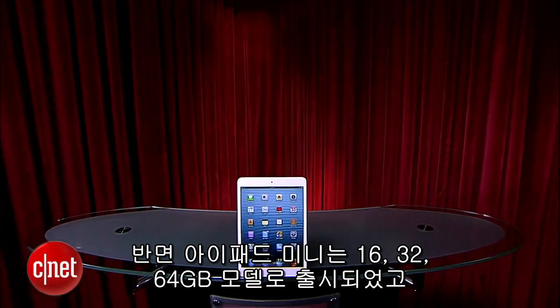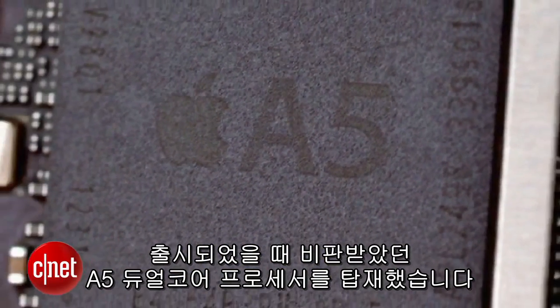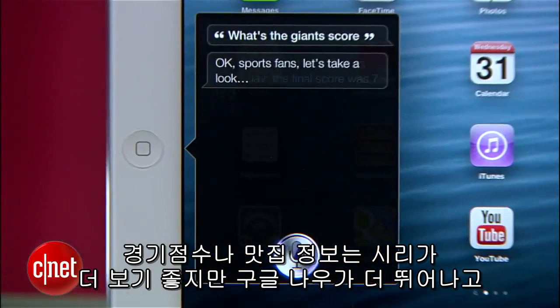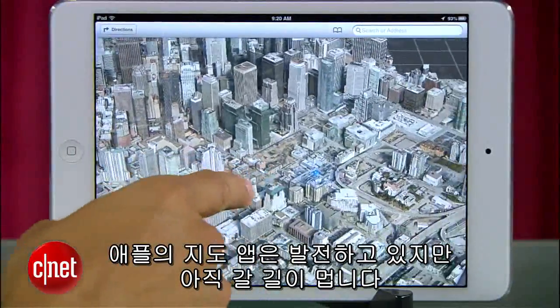Now the iPad mini comes in 16, 32, and 64 gig flavors with an older A5 dual-core processor that was criticized when it first launched. Siri has a prettier interface when you're looking for sports scores or restaurants, but Google Now is just better, and Apple's Maps is still improving, but still trails behind.